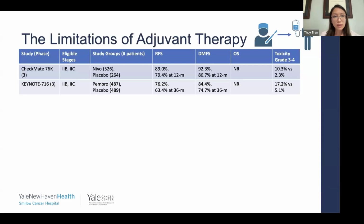So for stage 2 melanoma, the high-risk stage 2s, these are the 2Bs and 2Cs, there are 2 separate phase 3 clinical trials, CheckMate 76K and Keynote 716, that have led to the approval of nivolumab and pembrolizumab respectively. And as you can see, based on these early readouts, there is a slight improvement in recurrence-free survival and distant metastasis-free survival, but there really is no data on overall survival.